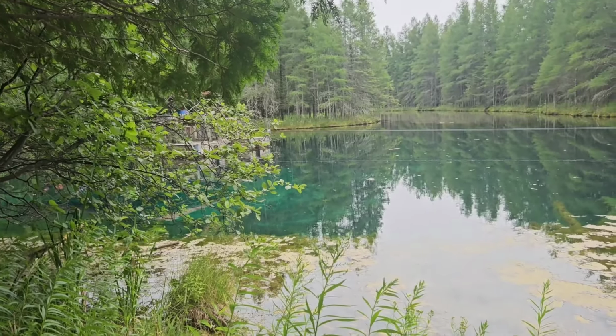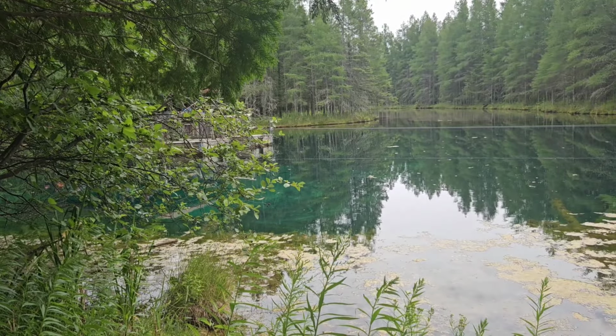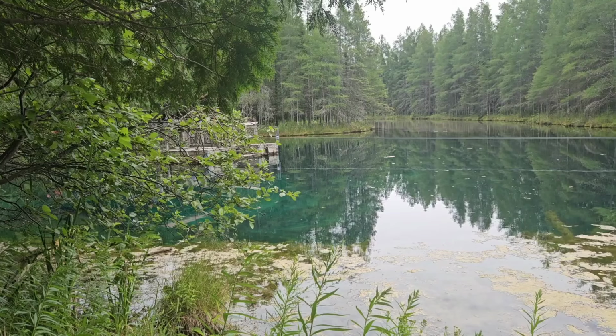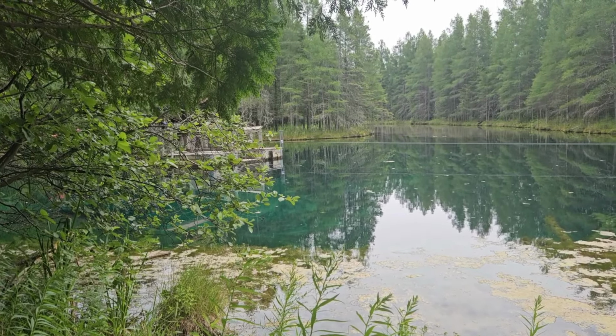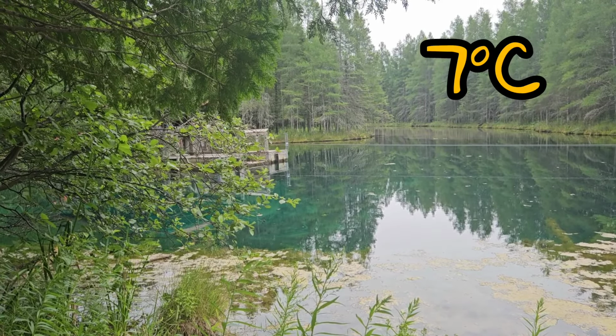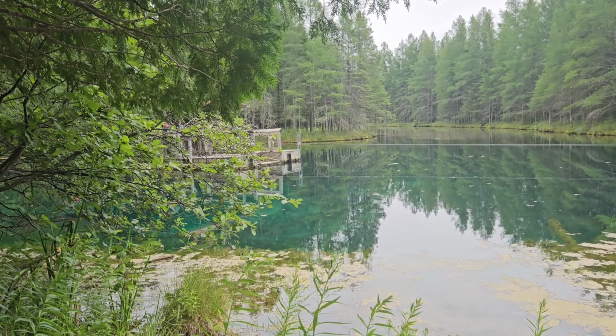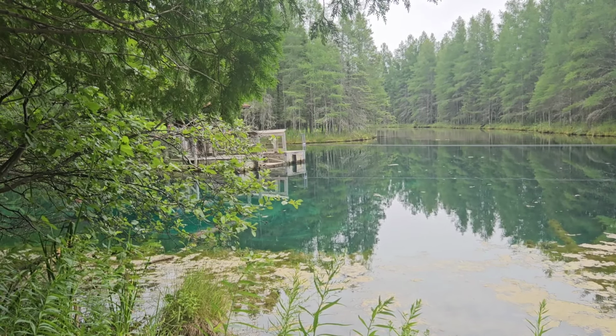Kitch-iti-kipi is the largest natural freshwater spring in Michigan at 40 feet deep and 200 feet across. The water is crystal clear and its temperature is a constant 45 degrees. This is one of Michigan's most popular attractions with over 60,000 visitors per year.